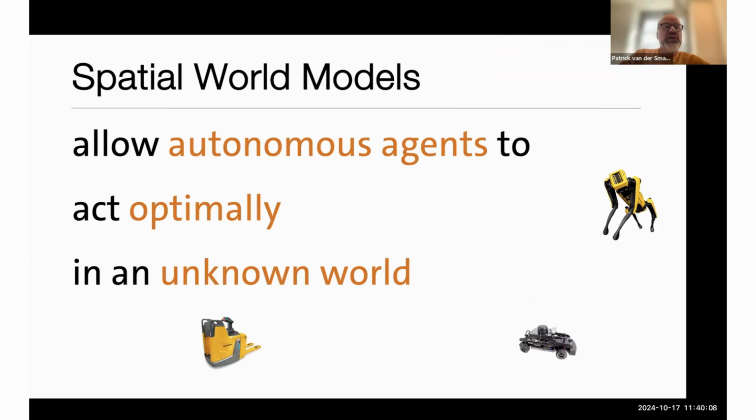Third and last topic, I've got approximately 5 minutes left, and I think I will make that. How do we use these latent variable models that I've been preaching the last 40 minutes or so to allow an autonomous agent to act optimally in an unknown physical world?